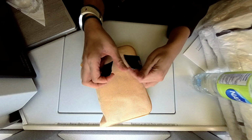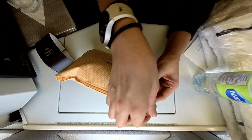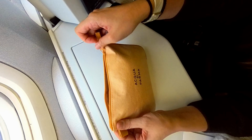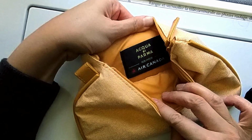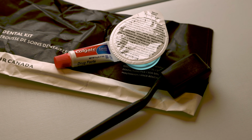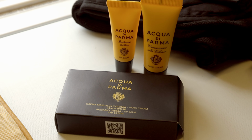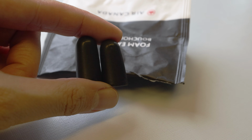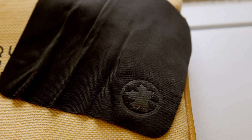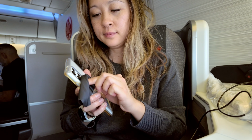Now let's check out our amenity kit, which is by Acqua di Parma. Acqua di Parma is an Italian brand, and it's actually the same one that Etihad uses, although Etihad's is much nicer because theirs is leather, whereas this one is fabric. The amenity kit comes with a toothbrush, a small container of mouthwash, as well as a miniature-sized Colgate. There's also some Acqua di Parma hand cream, as well as some lip balm. And of course, there's an eye mask and a pair of black socks. There's earplugs, of course, but my favorite part is actually this microfiber cloth, which I always love having because they're great for cleaning your phone lenses or your camera lenses.